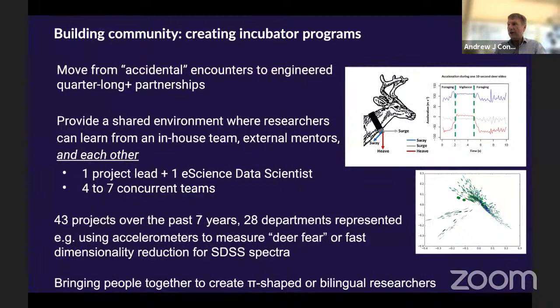and develop these pie-shaped people that Alex has described previously, people who have expertise in a domain, as well as expertise in the data science methodologies. And the way we like to think about it is it creates essentially bilingual researchers where you can talk to people from different science domains, and the way that you can communicate is through the computational and the statistical techniques that you're working on. And that often provides a more rapid way of breaking down some of the barriers, so you can actually learn from different communities.